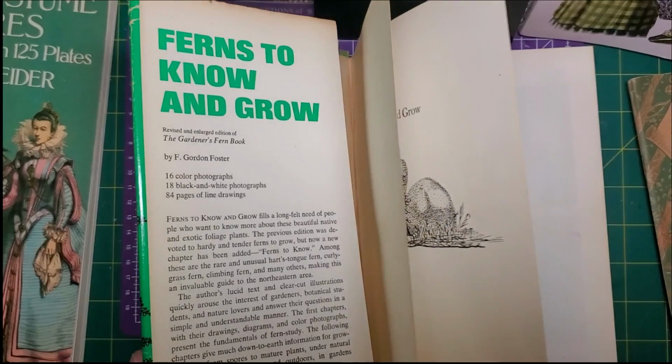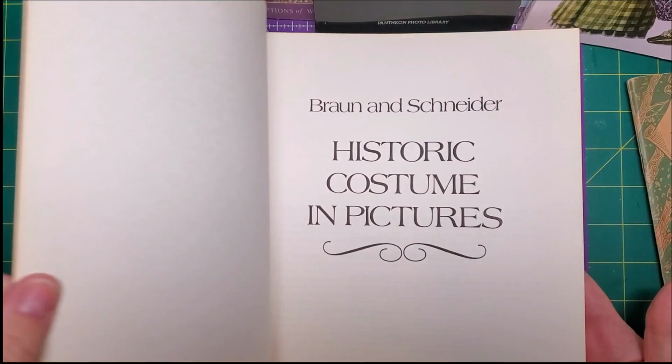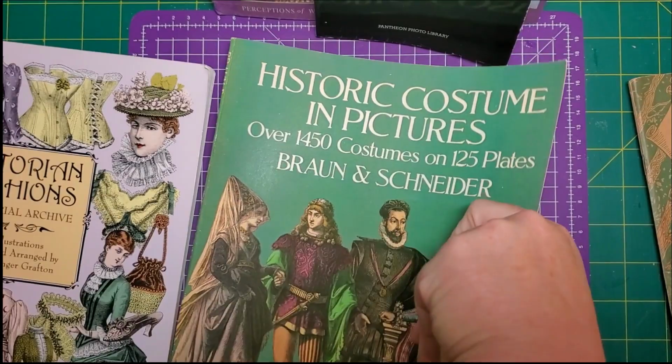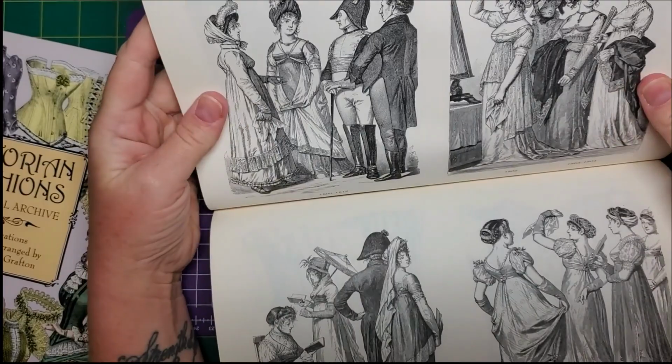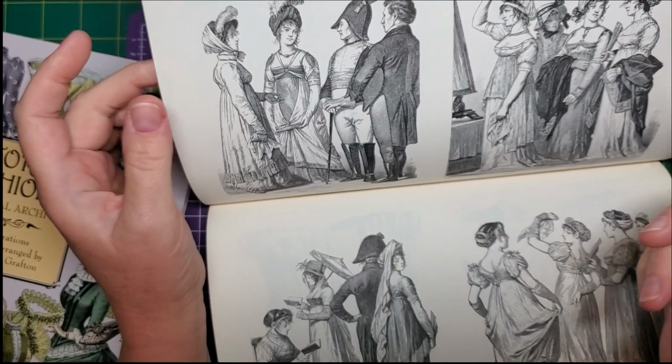I'm super excited about that. Last but not least is this Historic Costumes and Pictures. I believe it's the same. Yeah, these two are both Dover publications, I believe. Yep. The problem with this one is they have them sideways. Like there's sort of Georgian fashions there. So if I was going to use that, fold it in half, but on the other side, they're upside down.